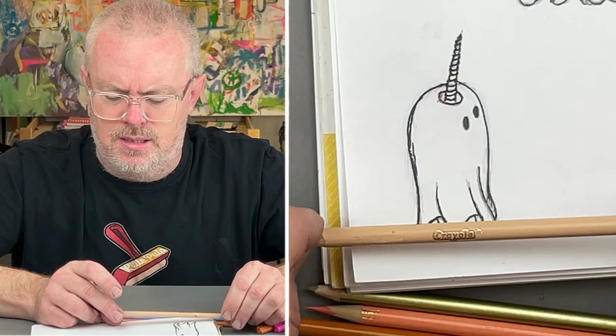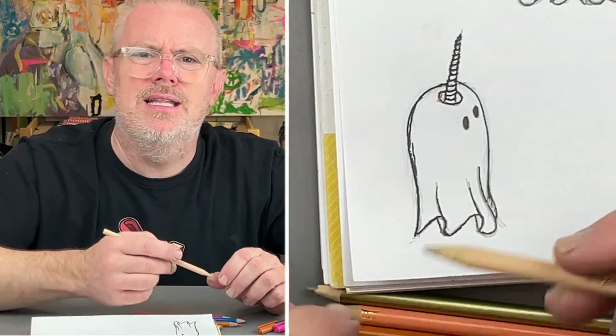I don't know what it says. I can't see this. I can't even read that with my glasses.